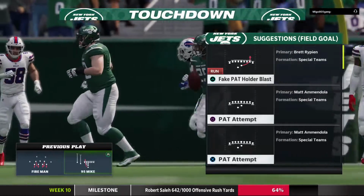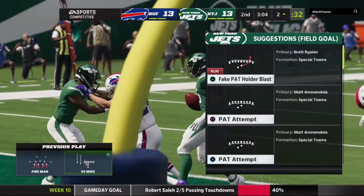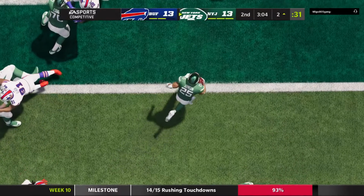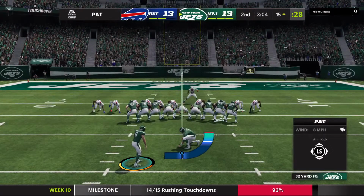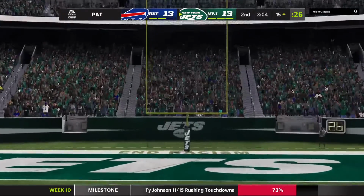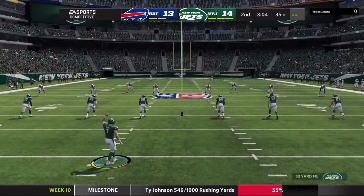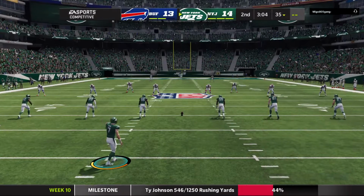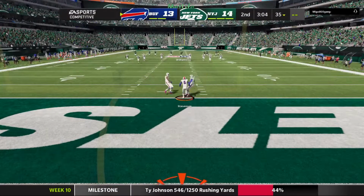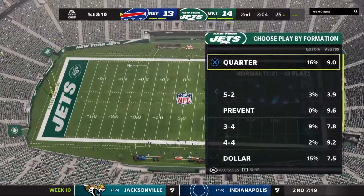Ty Johnson with touchdown number 2 in the game, and now 11 on the year. And the Jets can take the lead now with the extra point. Extra point attempt to follow here. And this puts them on top by a penny. It's 14-13. The kickoff unit is out on the field, and they will send this one away. And this will be a touchback as that sails over the end line.